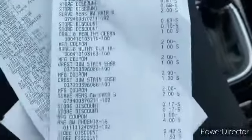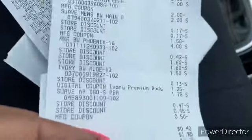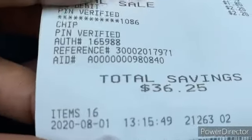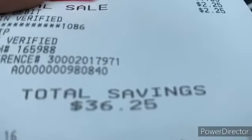And I only paid 40 cents. 40 cents for all those items. I got 16 items. Saved $36.25. Oh my God. Okay.